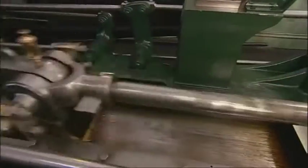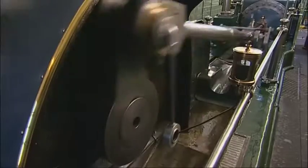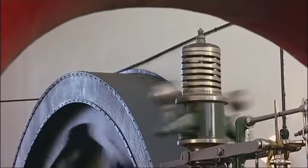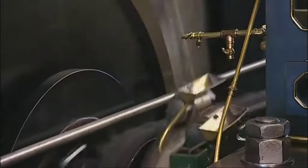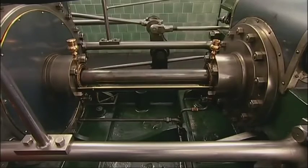Now, if this programme was being introduced by Fred Dibner or someone like that, you would be hearing all about governors and pistons and valves and crankshafts. But I'm afraid I don't know very much about engines. It does say in my little leaflet that it generates 500 horsepower, which sounds like an awful lot of horses, but may not be, if only I knew.